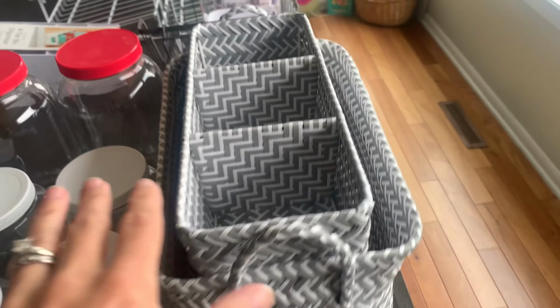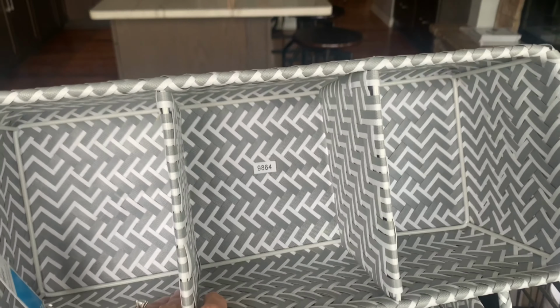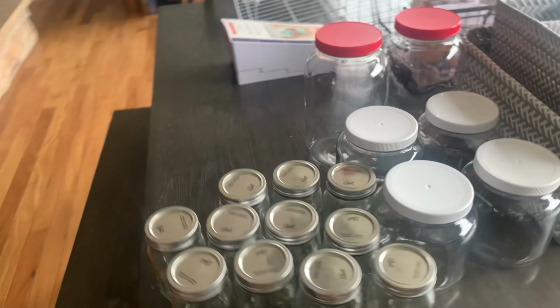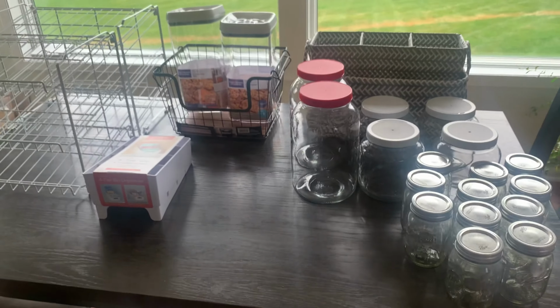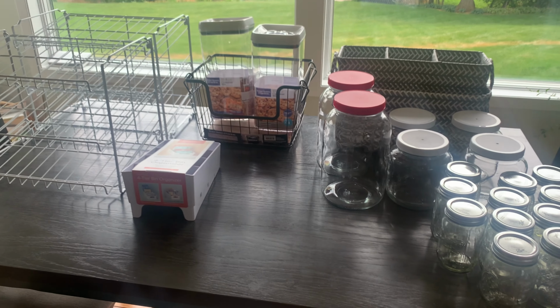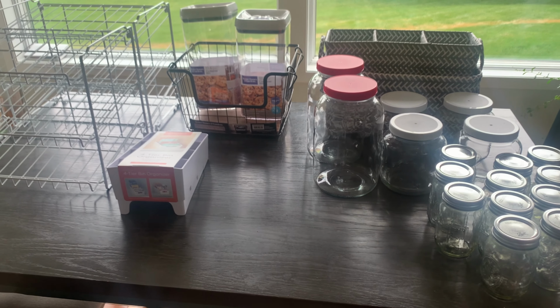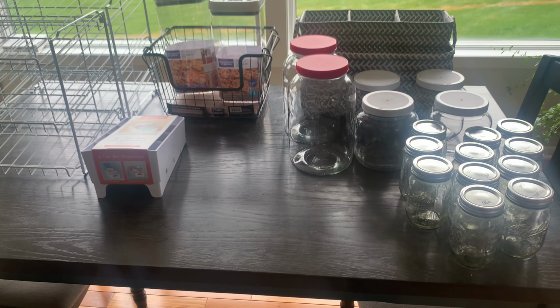I ran into Target and I found their cheapest little 3-section bins here. So I don't believe in buying really expensive things to keep yourself organized. Obviously, I kind of want it to flow and not just look like a mismatch of crazy stuff. But I will link all this stuff below. A lot of it was from Walmart and Target and Amazon. So ultimately, I just want to see what food I have by using clear containers. So I am really hopeful and excited to just get this under control and just have things more simplified for my peace of mind.